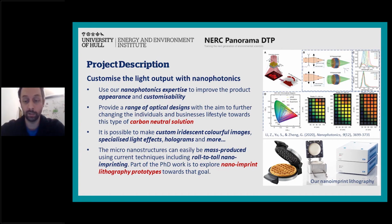We'll be exploring, as you can see in the bottom right corner, a method to mass produce those nanostructures, which is called nanoimprint lithography, which is the setup on the right hand side, but which you can think of as a waffle maker that makes structures on the nano size. Hence the waffle maker on the side. Also, I like waffles. So we'll be looking at this, and that can be easily transferred to mass production.